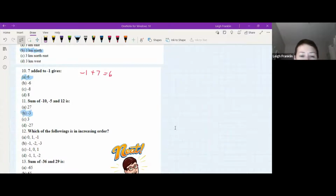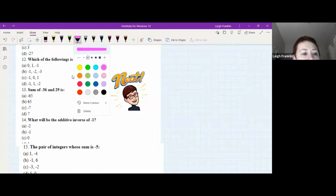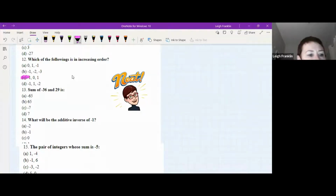Chantel, your hand is up again. Do number 12. I think the answer is, let me see. You are so clever. That's perfect. Well done. It certainly is C. That's lovely work, Chantal. Good job. It certainly is C. So from smallest to biggest, that's what we mean by the word increasing.